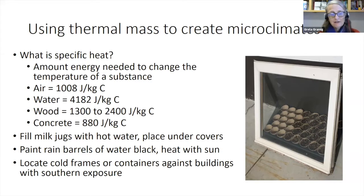So it can create thermal mass that will protect your plants. And you can do things like fill up milk jugs with hot water and place them under your plant coverings. You could paint your rain barrels black. They will heat up more in the sun and then radiate that heat out to maybe a raised bed or a cold frame set close to them. You can also use buildings with thermal mass, say a wood building. Notice that the wood has a higher specific heat than air. You can locate your cold frames or raised containers against buildings, especially with a southern exposure, and they will absorb that heat during the day and then radiate it back out at night.